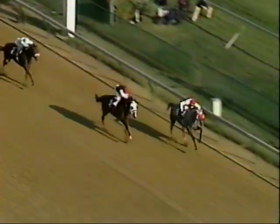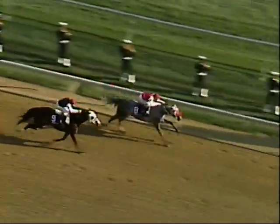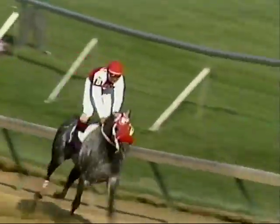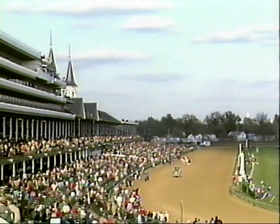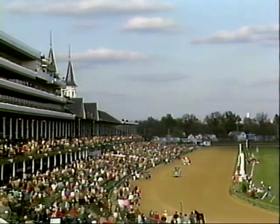It'll be those two. Black Tie Affair on the inside. Twilight Agenda. Black Tie Affair. And a front-running masterpiece of race riding here by Jerry Bailey does it. Black Tie Affair had won at 6 different tracks in 1991, including Churchill Downs. He was as tough a front runner as we have ever seen in the Breeders' Cup Classic, on his way to the Horse of the Year title, as the ancient twin spires of Churchill Downs witnessed yet another racing masterpiece.